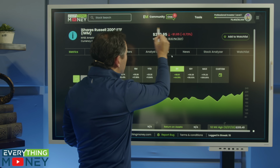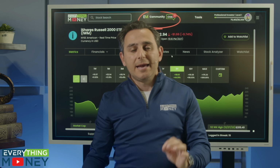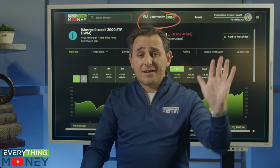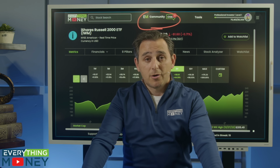That's what people in our community always discuss. It's about understanding where you want to be and where people are going. If people are already talking about it, it still could have a lot of room to run. I don't disagree that small cap has a lot of room to run. There's a lot of cheap companies in the small cap environment.